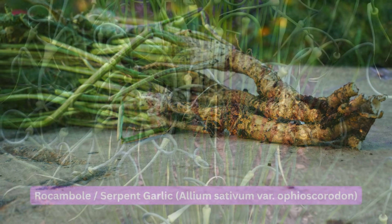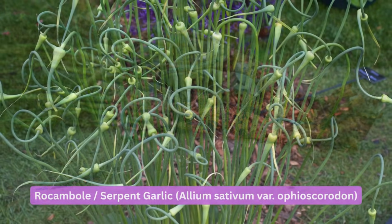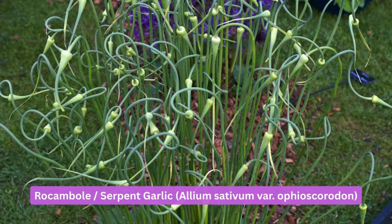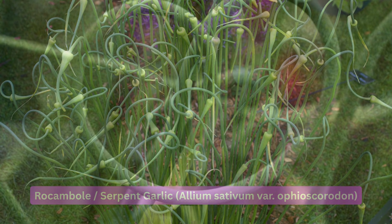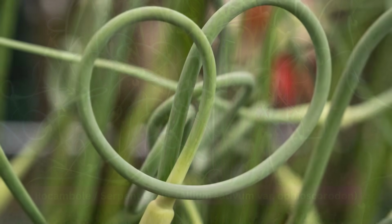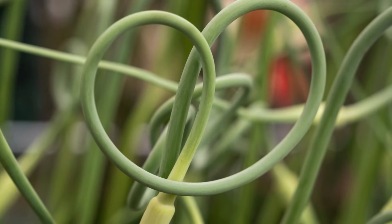Rocambole, serpent garlic, Allium sativum var. ophioscorodon. The garlic that grows both below and above ground. On top of the stalk, little bulbils. Below, proper garlic cloves. No planting, no waiting. Just let it grow and harvest twice.